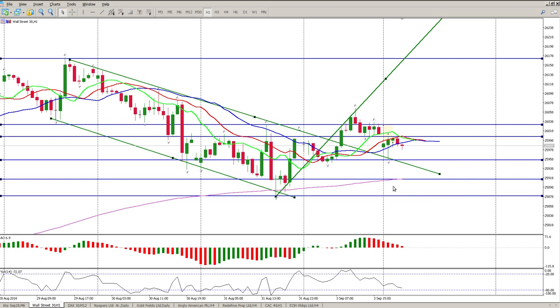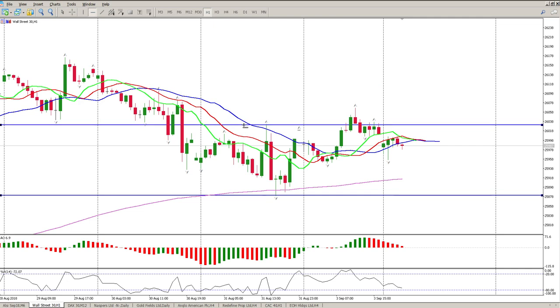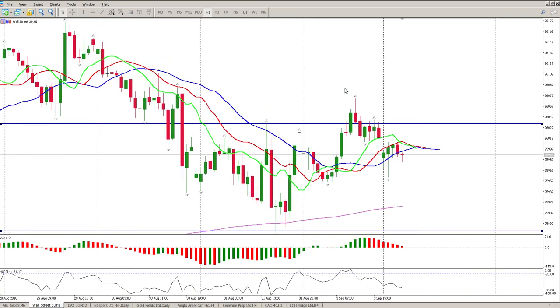Okay, so the last thing to point out here is what could potentially happen is that this is our consolidation zone. In other words, we may get to this level, bounce down, and then just consolidate here until the geopolitical noise sort of softens, or all the investors start discounting it. So that's kind of my take on the Dow.